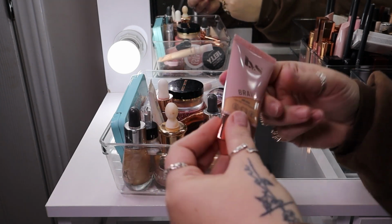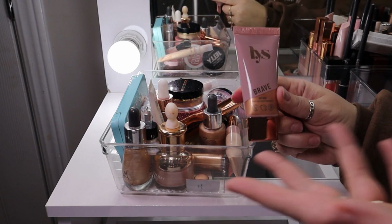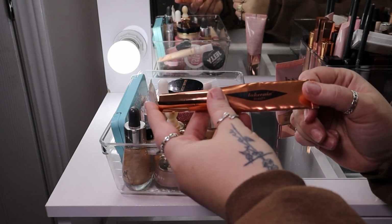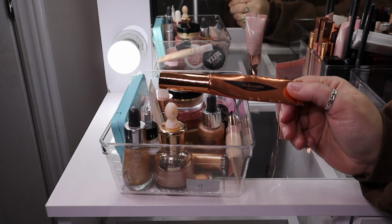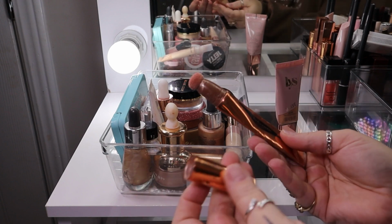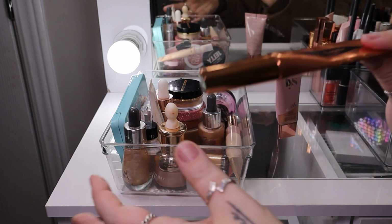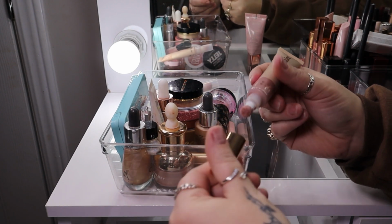Like this LYS still smells fine. It's a little liquidy, but that's how it was when I got it, so I am going to keep this one. This I got from Temu. This is a Lake Rain. I hope you guys can see. I moved all my lighting over here, but this is a Lake Rain highlighter. I really don't use this one too much. I'm going to be getting rid of this one because it smells very chemically. You know me and highlighters. I'm probably not going to get rid of too many.